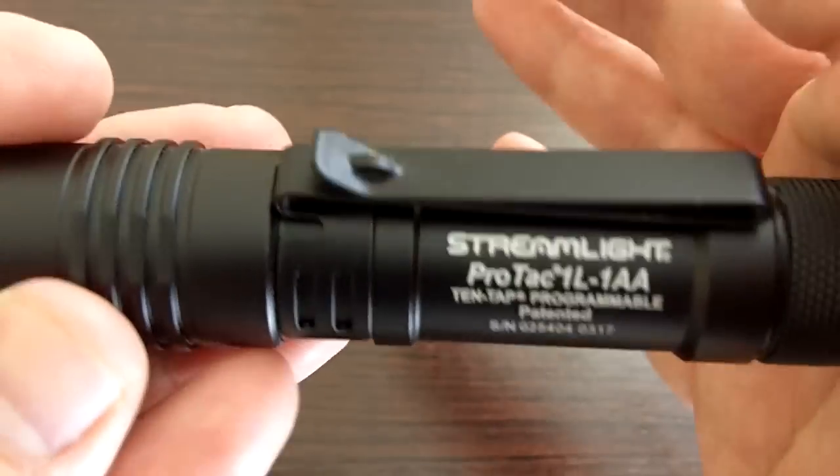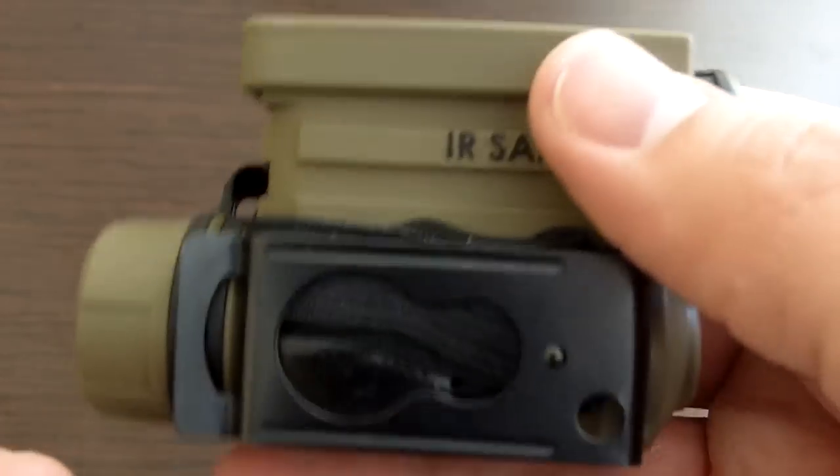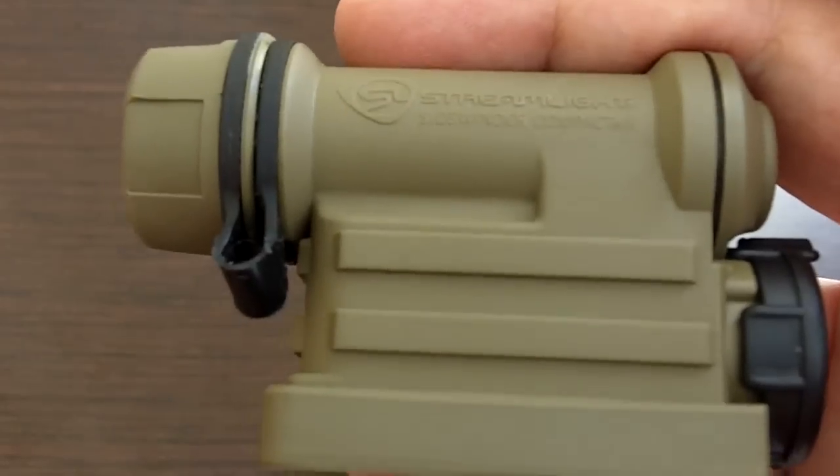Now, it's not the first Streamlight flashlight that I reviewed. A few years ago, I reviewed this one, the Streamlight Sidewinder Compact 2. I call it the best survivalist flashlight, mostly because it can handle AA and CR123A batteries.